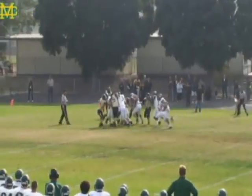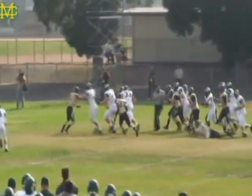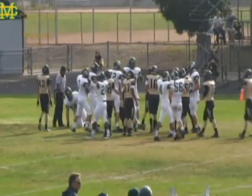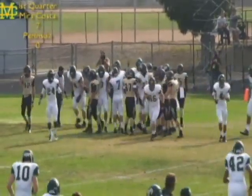Briskin in shotgun, fakes the handoff. It's a QB keeper on the left-hand side. He has himself a hole, and he's got himself a Mustangs touchdown. Nice block by Joe Anderson.